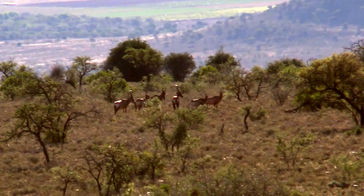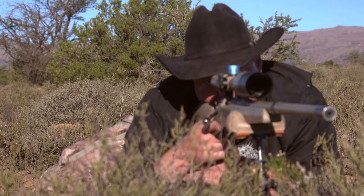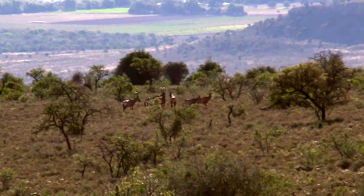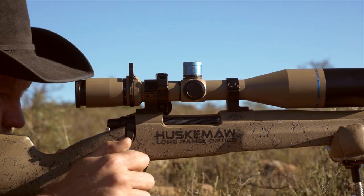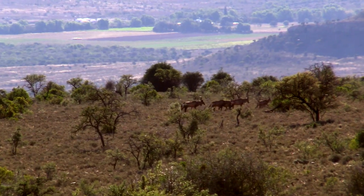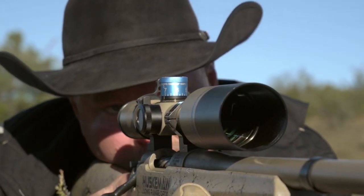Yeah, now the cow got up. So he's number three from the left now, eh? Cow's right in front of him, looking straight at us. Okay, now that one's stepping to the left. Second from the left now, eh? Quartering towards us, don't shoot. It's quartering towards us, you see him, Latt? 50 feet. Yep.